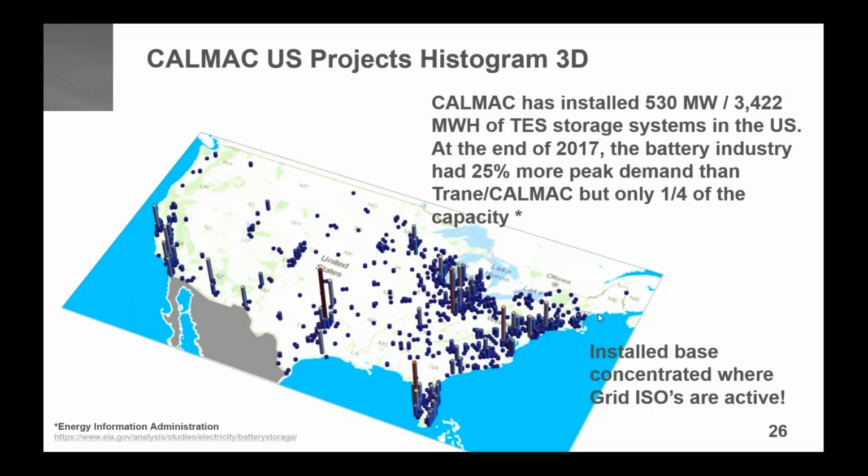There's lots of energy storage out there, ice storage. These are just half of the installations. These are the ones done by our company. We probably have 4,000 out there. There's another 4,000 with the different manufacturers. So there's a lot of energy storage out there right now, thermal storage, and way more than installed batteries.